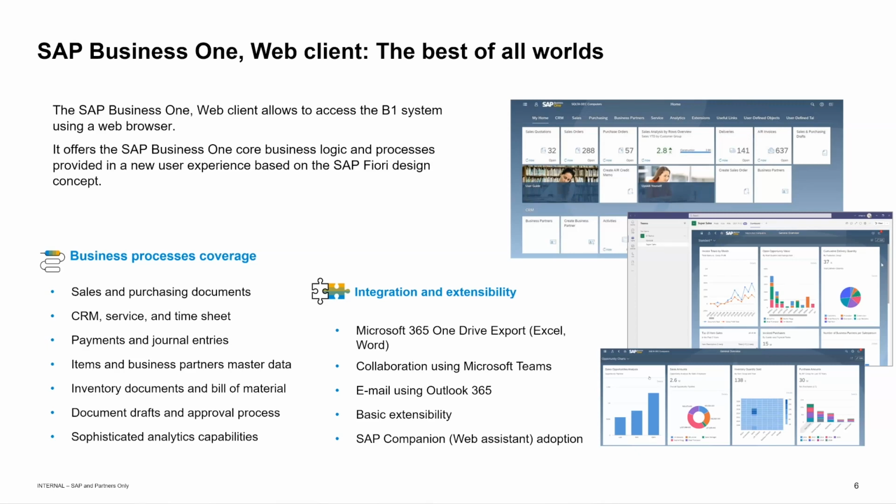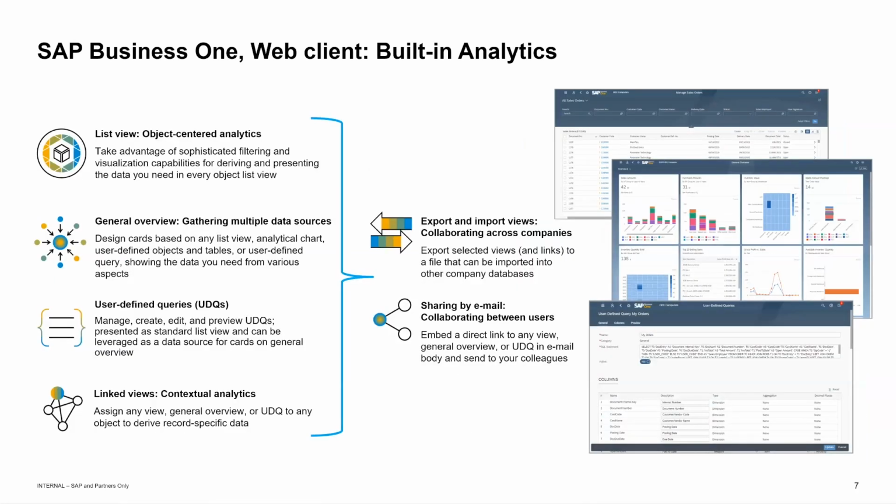Amazing built-in analytics. If you haven't seen it, please ask the colleagues from Vision 33 to give you a deep dive on those capabilities. That is the topic which will buy us a lot of goodwill with your end users, especially with the younger ones, for the years to come.